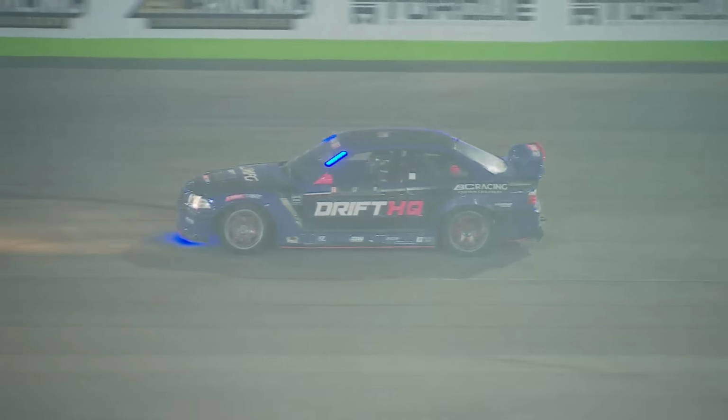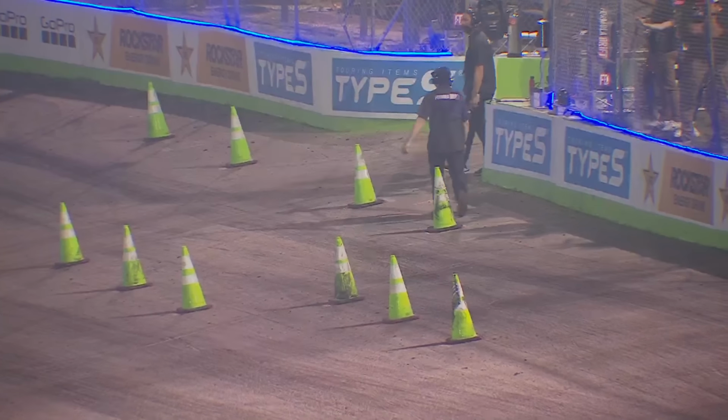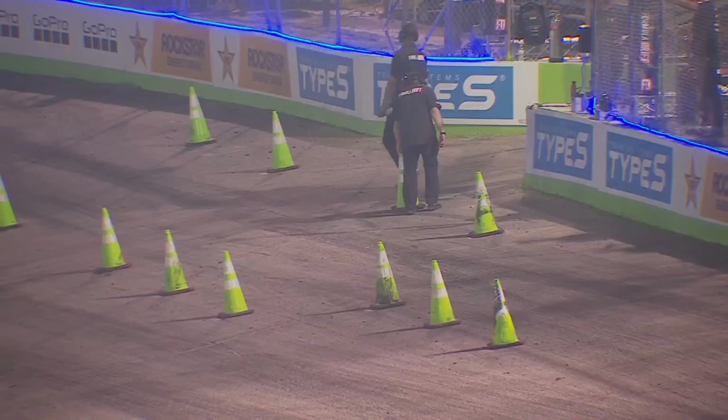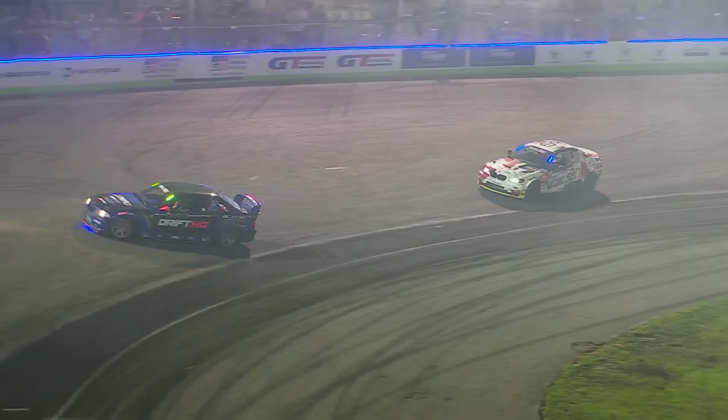Drift HQ, BC Racing, you can see that. We got street tires on the corners, got a little cone hit. Matt Sopa down there on the line. Got the boys. Thanks to the staff and the crew. Thank you, Chris. Thanks for heading up here.